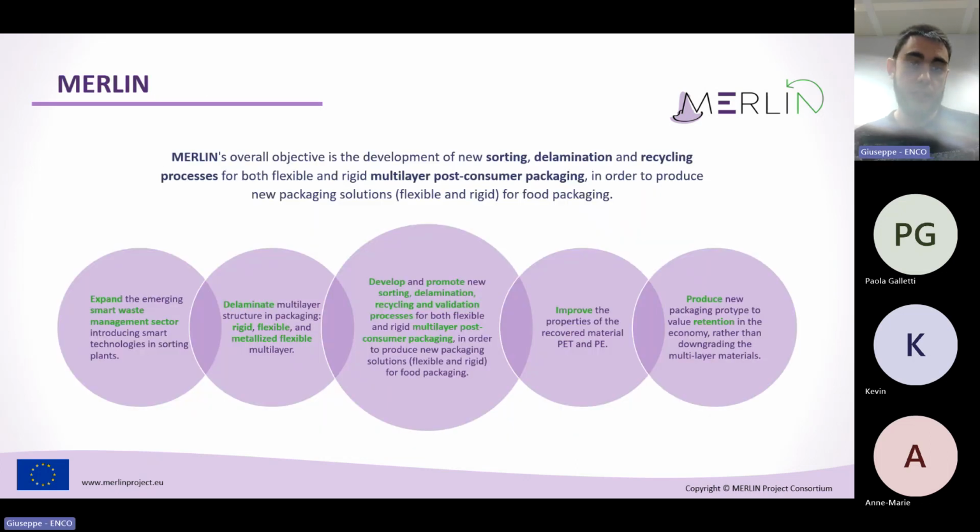In this slide, you can see the main pillars that we are focusing on in the project. First one, expand the emerging smart waste management sector, introducing smart technologies in sorting plants in order to separate the different flows in the sorting plant, the delamination of multilayer structures in packaging, rigid, flexible, and metallized flexible multilayer.